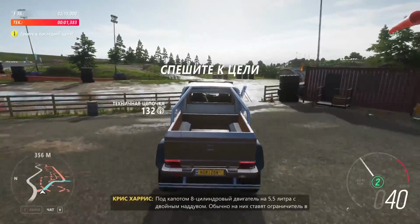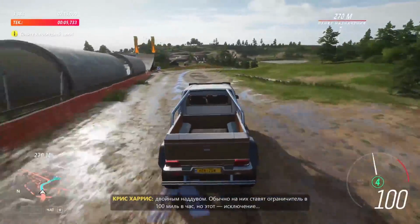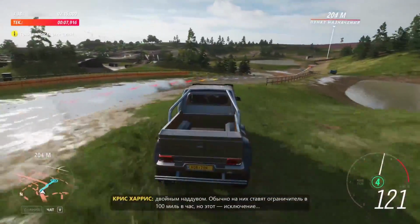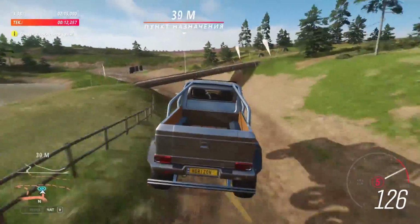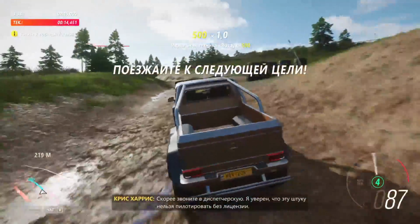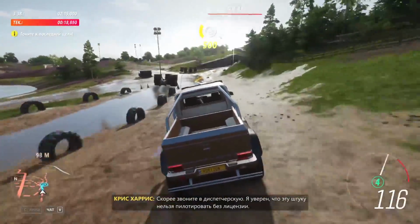Up front is a 5.5 litre twin-turbo V8. Usually it's limited to 100 miles an hour, but not this one. Oh, someone call air traffic control. I'm pretty sure you need a special license to fly one of these.